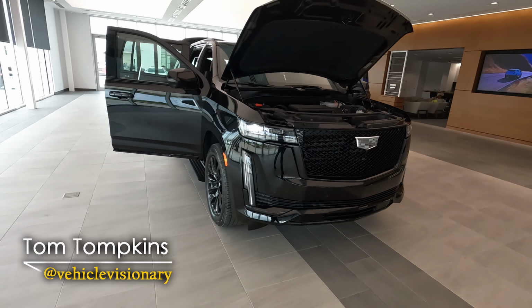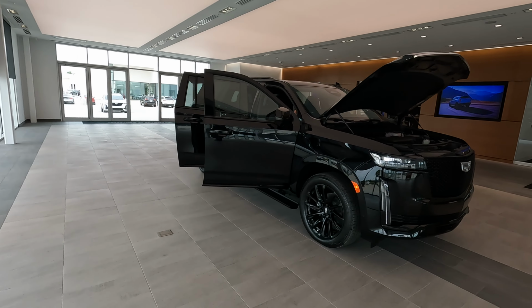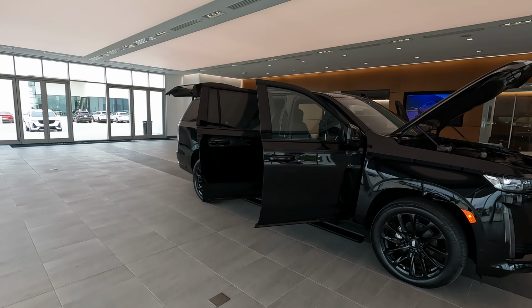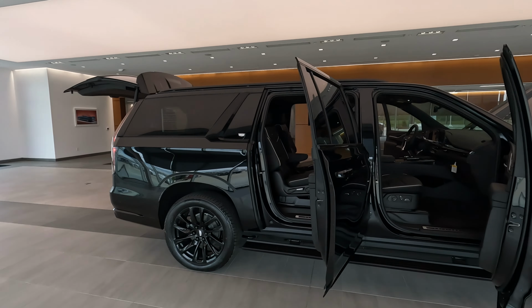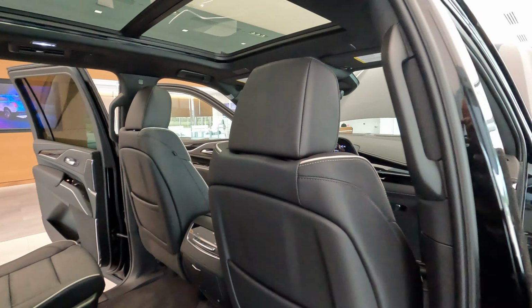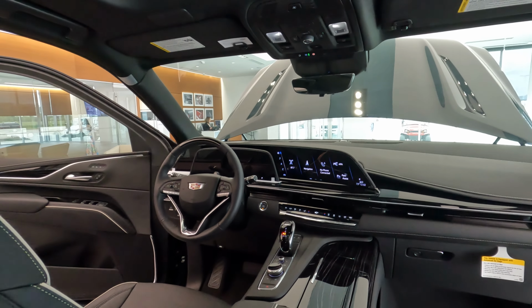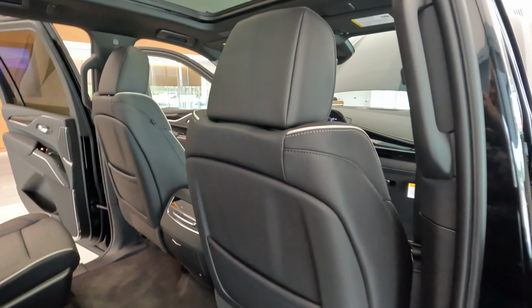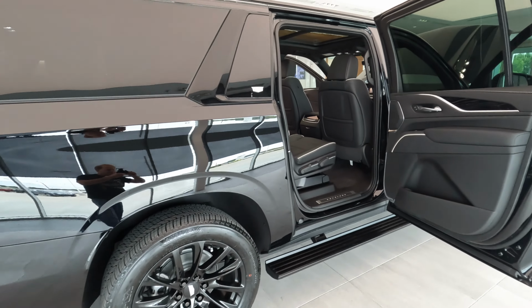Today we're at Orr Cadillac in Shreveport, Louisiana. This is the 2023 Cadillac Escalade. It's the sport trim level, and this is the ESV, so it's going to have the most interior space. And I tell you what, there's a lot going on here. You have a very cool interface as far as the cockpit goes, as far as the dashboard and the infotainment screen goes. It's very roomy, definitely going to have plenty of cargo capacity here.